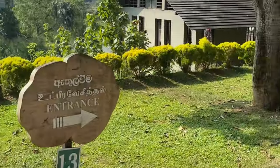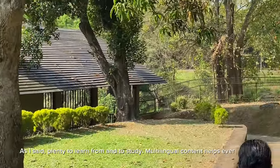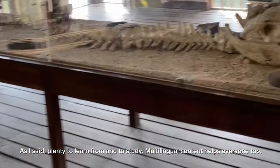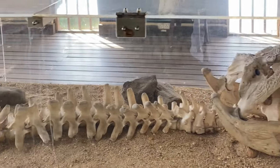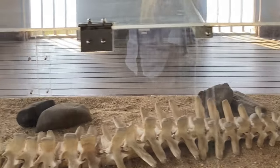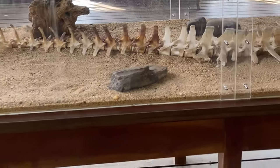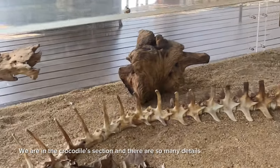Now, we are entering a section dedicated for the crocodiles. Here, you will be able to see powerful reptiles in a safe and naturalistic environment. But before we go see some crocodiles here, we get to go through this educational section where you can learn fascinating facts about crocodiles, their habitats, and their vital role in the ecosystem.